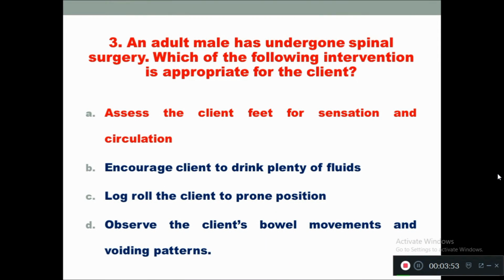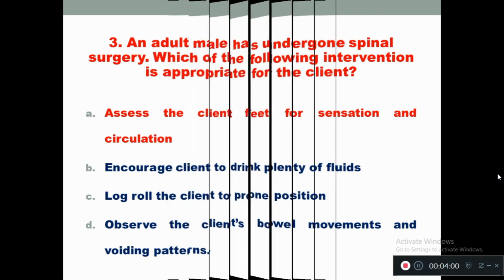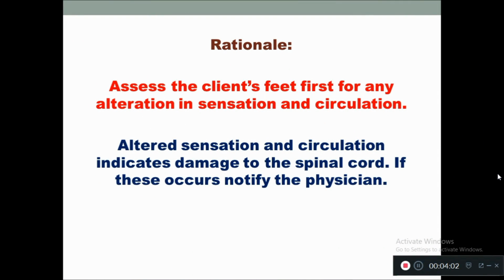The right answer is assess the client's feet for sensation and circulation. Rationale about it is assess the client's feet first for any alteration in sensation and circulation. Altered sensation and circulation indicates damage to spinal cord. If these occur, notify the physician immediately.